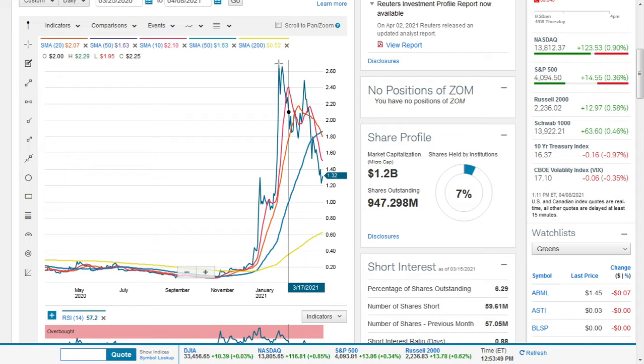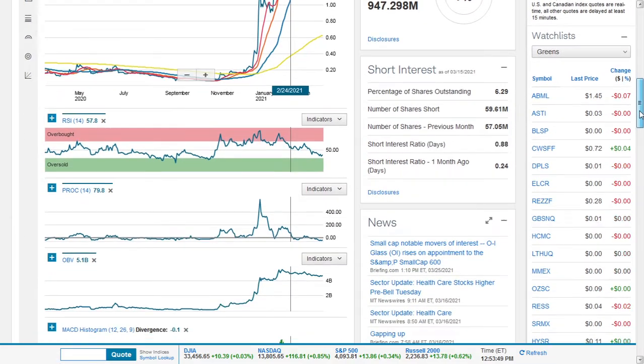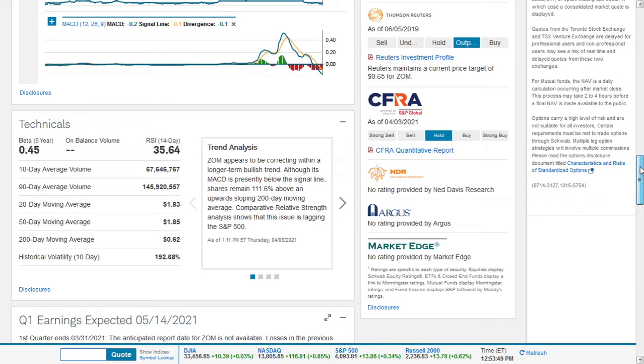indeed extend. You can see here at some point it was trading up to around $2.70, but I'm coming back again that maybe its huge float is what is keeping it from being a little bit more volatile, and it's based on that model as well. You can see the momentum is also flat. It's oversold here, and it says it appears to be correcting within a longer term bullish trend, although its MACD is presently below the signal line.